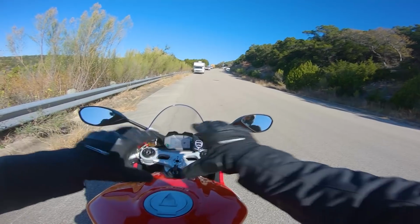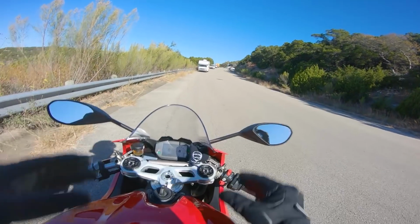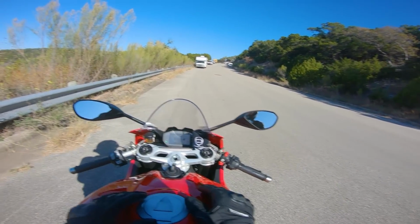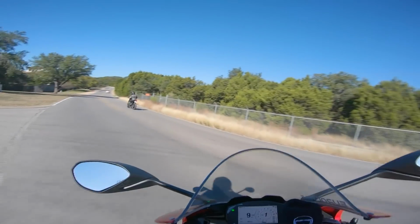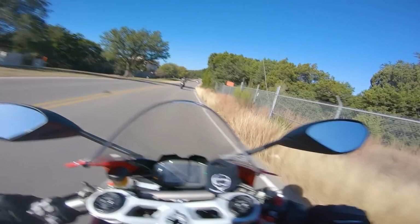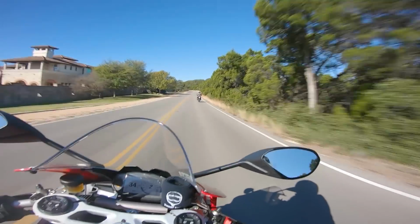Right away though, this is such a minimal cockpit, even though you have the really nice TFT display. There's not a lot here. Okay, definitely a little bit aggressive ergonomics. Yeah, not crazy, but yes, it is. It is all of a supersport.